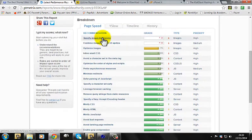So I've got some issues here. Specify image dimensions, combine images using CSS sprites. They're just to do with the HTML software that I've used to create those sites, so not worried about those because it's not server related. Optimize images, again not server related. Inline small CSS, no. Avoid a character set in a meta tag, no. Prefer asynchronous resources and minimize redirects, no. They're all basically to do with the HTML builder that I've used.